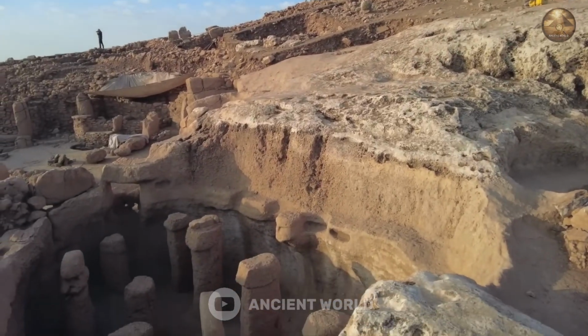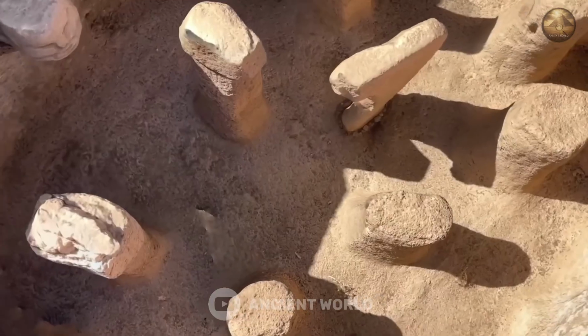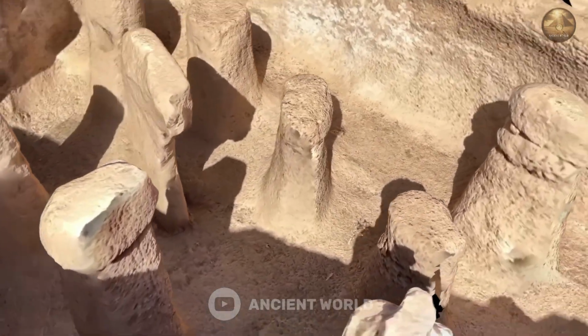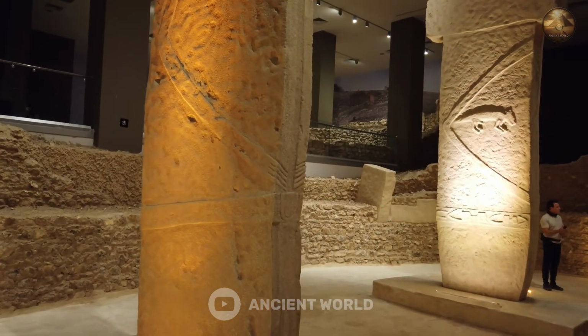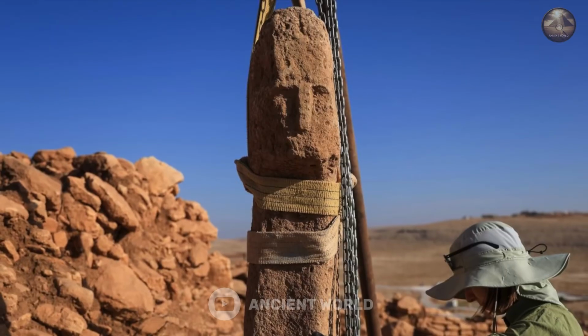If so, we may soon witness a series of new faces emerging, each carrying its own expression and story. Perhaps one of them will be smiling, or have a look of sadness. Perhaps they will reveal how people of that time perceived life and death, because for them, carving a face wasn't about aesthetics. It might have been a way to communicate with the unseen world.